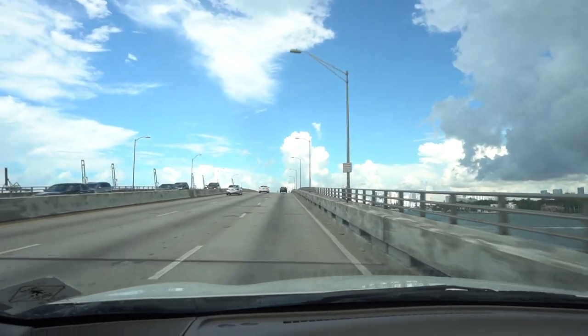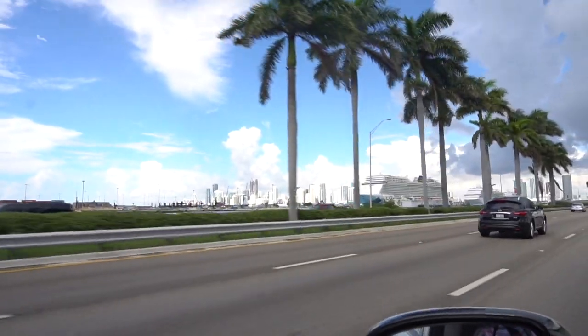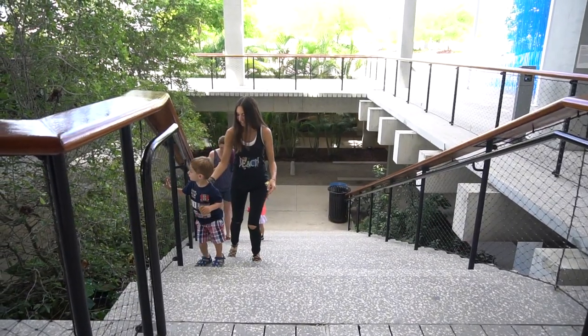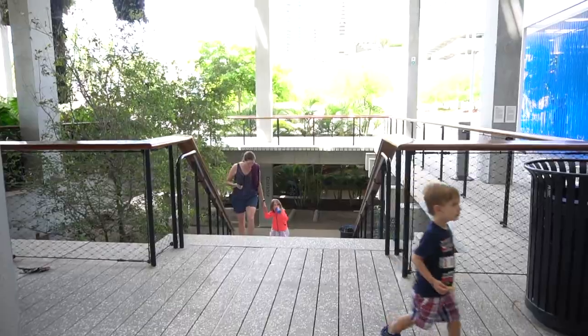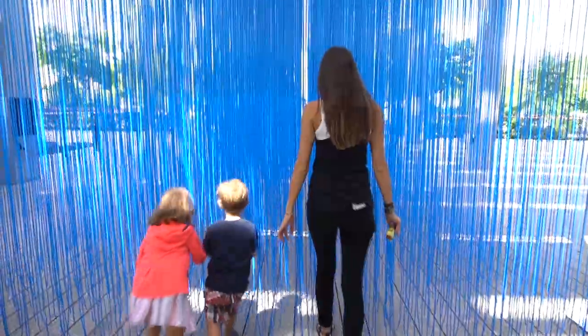The Frost Museum of Science is located just off the beach across Biscayne Bay in downtown Miami. It's also right next to the Perez Art Museum, so the outside is gorgeous and there's a lot of interactive attractions even before you get into the museum.